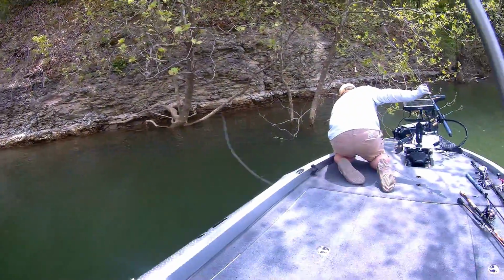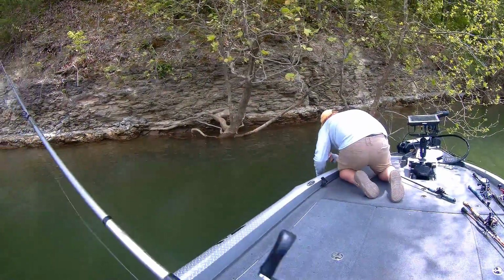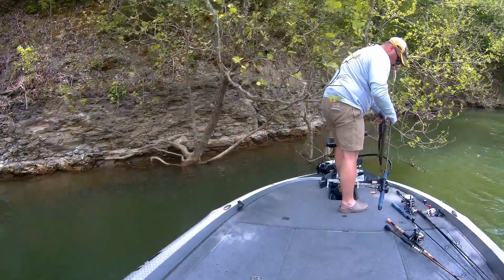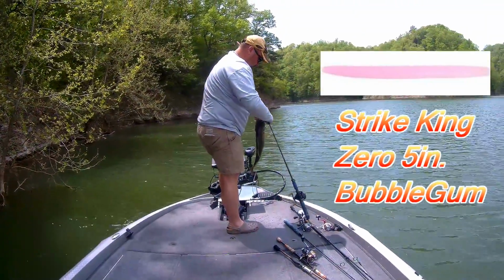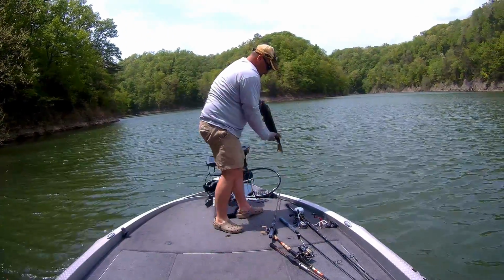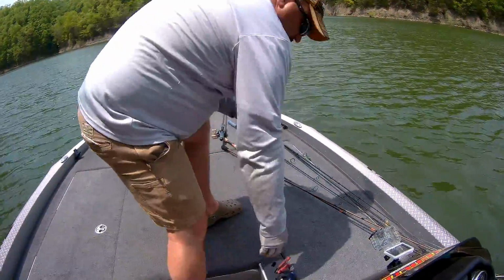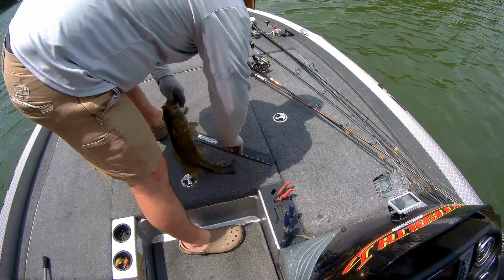Good little smallmouth. One. How close do you think he is to a keeper? I'd say he's a keeper. Oh yeah. 19.